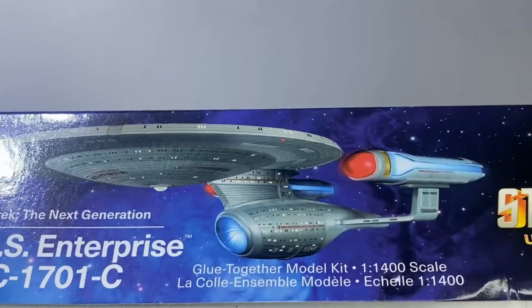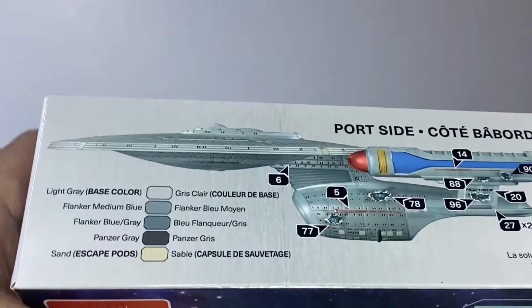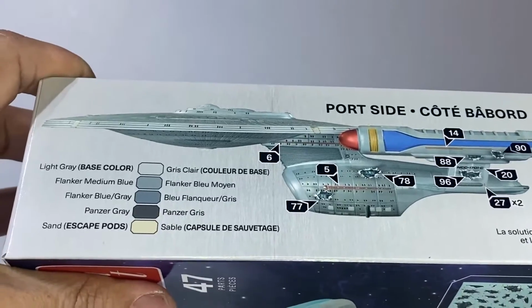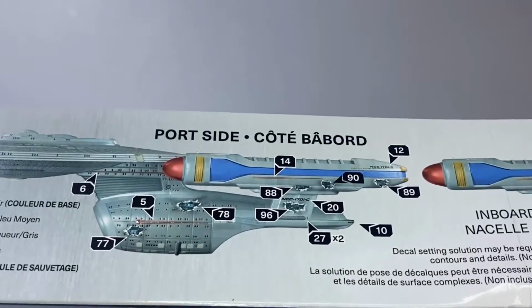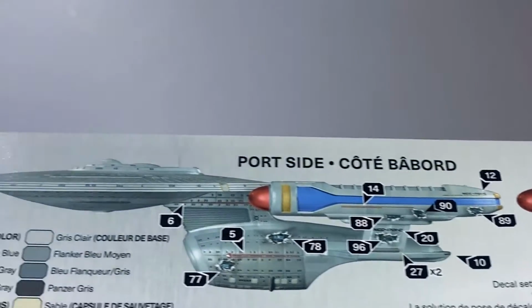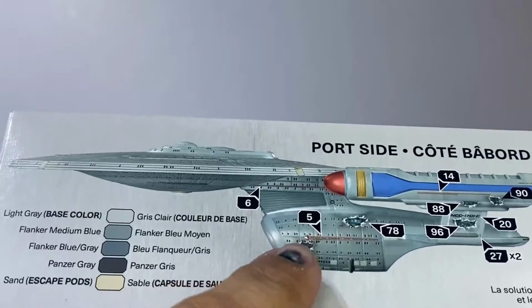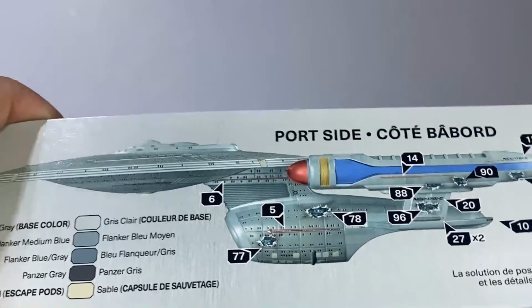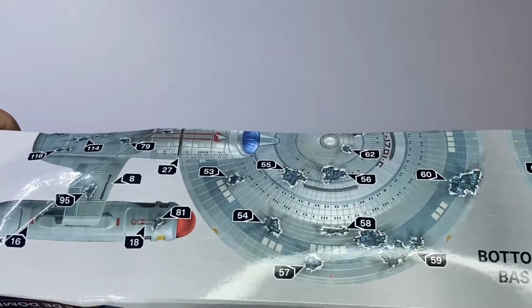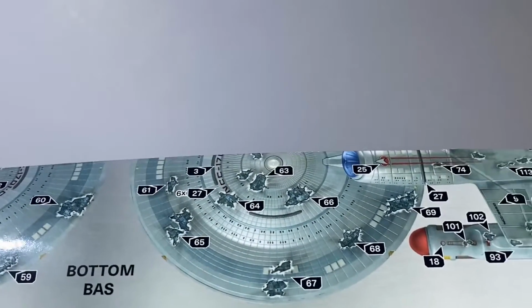And along the side, another shot of the painted and built model. Along the inside of the box, we get our paint guides, like Round 2 has been doing the past couple years. So there are all of our decal callouts and our paint. And of course, if you want the decals that have been made to represent specific parts of battle damage, those are called out as well. Here's our paint guide and battle damage decal guidance for the bottom of the ship.